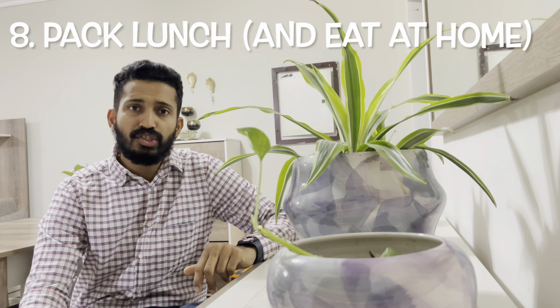Number 8, pack lunch and eat at home. The average household spends about $3,500 on food outside of the home each year.